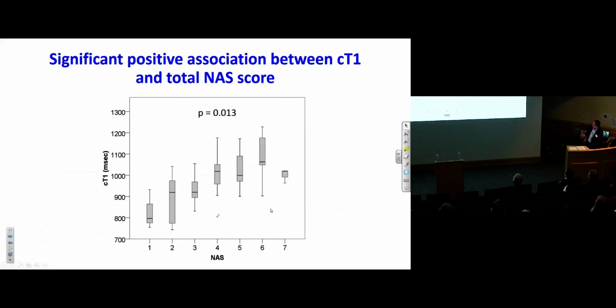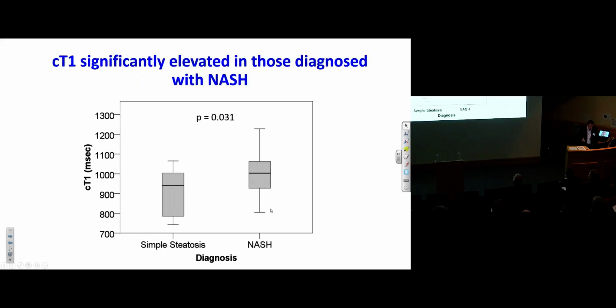What we use clinically, and certainly in trials, is something called the NAS score, the NAFLD activity score, which is a composite score of steatosis, lobular inflammation and ballooning of hepatocytes, so liver cells that are sick. And the CT1 measure here had a positive relationship with increasing NAS score. And if you look at people who had simple steatosis versus NASH, remember I said NASH is that pivot point, inflection point in the natural history where people are at risk of significant liver disease, again, you could begin to classify these patients into either group.